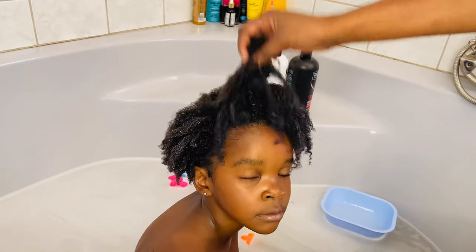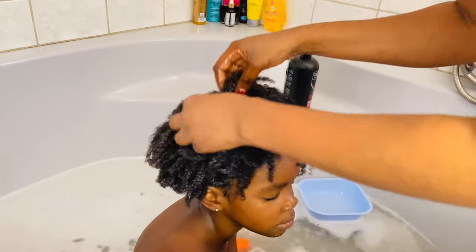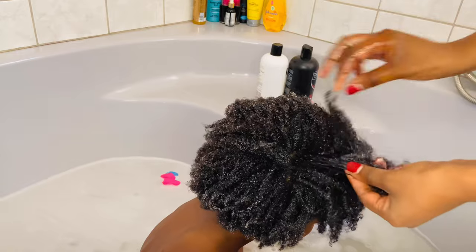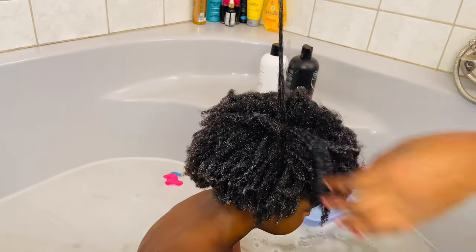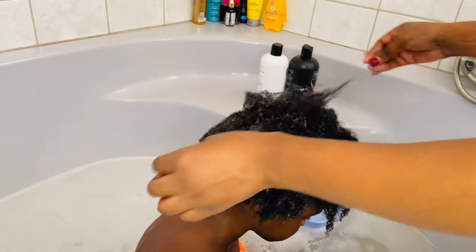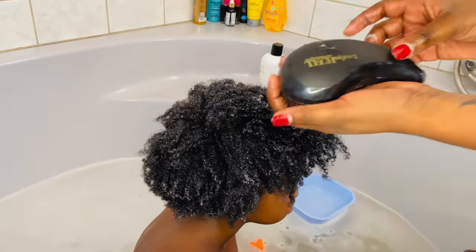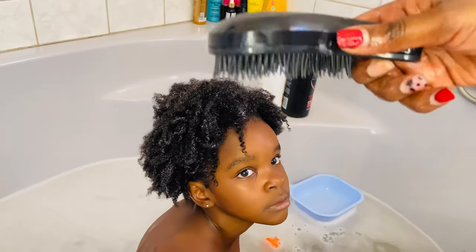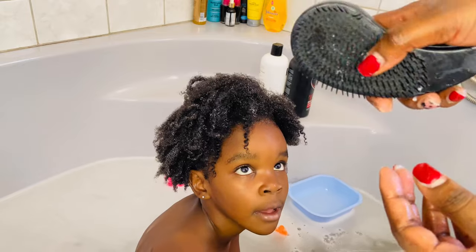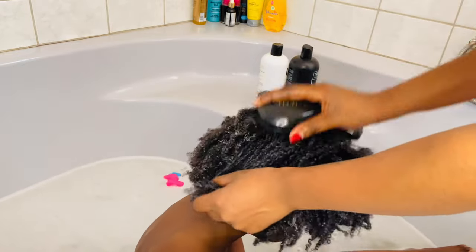Okay guys, it's about 5 to 10 minutes later. Luckily the water isn't too hot, and this is how the hair looks. She's got super long, shrinking hair. So what I normally do is use this detangling comb from Avon that I bought a few years back. This is the comb that I use to detangle her hair. It's very gentle.